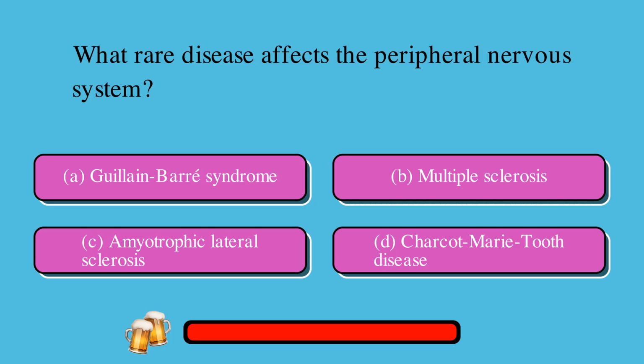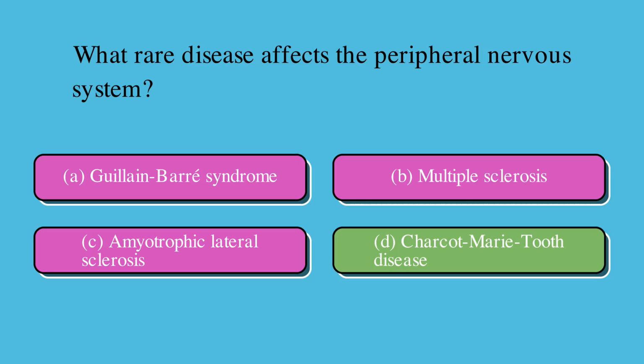What rare disease affects the peripheral nervous system? A. Guillain-Barré syndrome, or B. Multiple sclerosis, or C. Amyotrophic lateral sclerosis, or D. Charcot-Marie-Tooth disease? The correct answer is D. Charcot-Marie-Tooth disease.